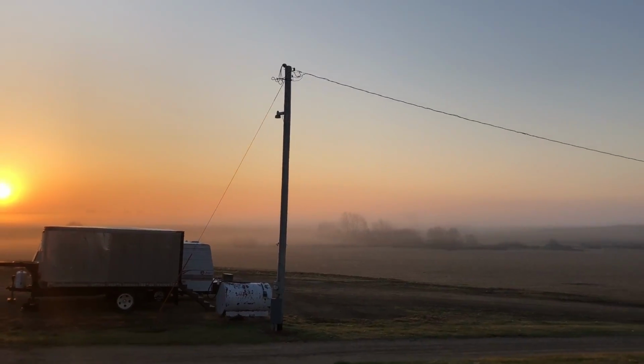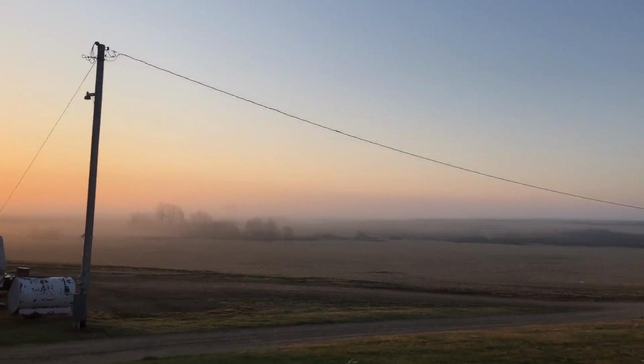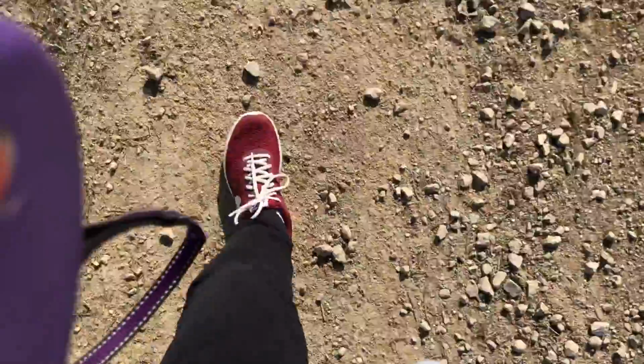It's kind of neat this morning. It's a beautiful morning for a walk. I'm taking advantage of it before the weather changes up.